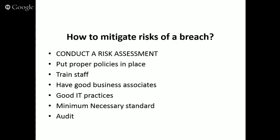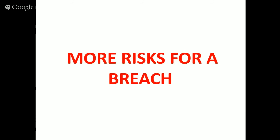How to mitigate risks of a breach? Well, this is what basically HIPAA is all about, at least HIPAA privacy and security. Conduct your risk assessment, put proper policies in place, train staff, have good business associates, good IT practices, always abide by the minimum necessary standard, and audit your systems. More risks for a breach.